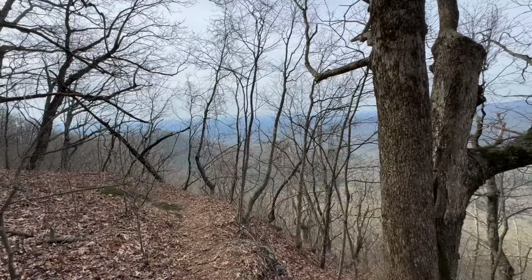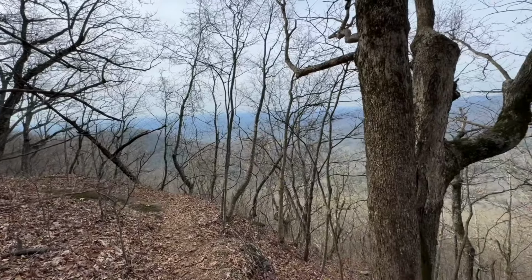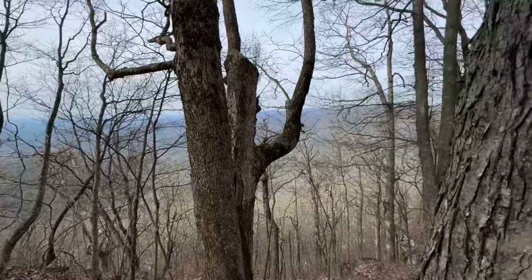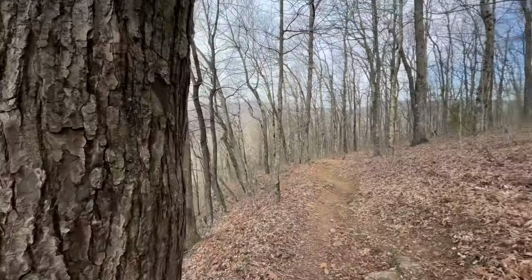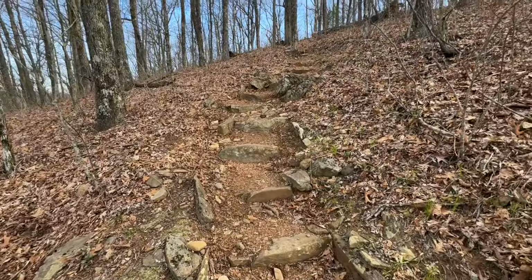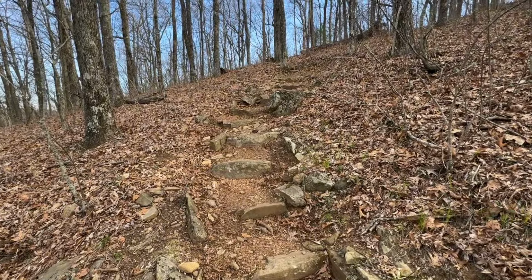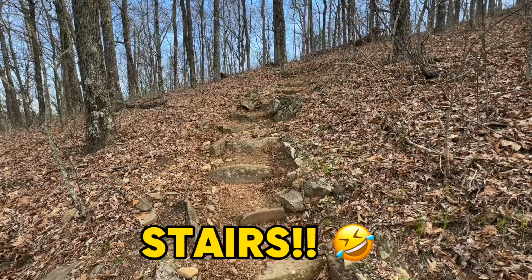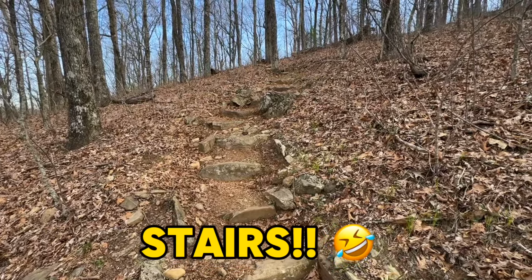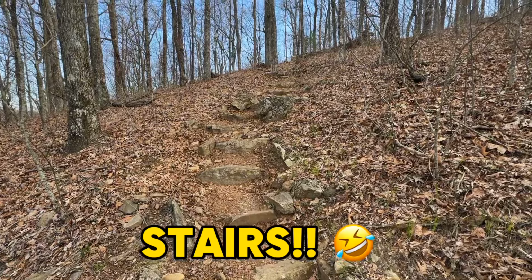Well, I'm about halfway up that mountain I told you I had to climb. It's a doozy. A couple thousand feet already. And guess what? Dun, dun, dun. Stairs. That's the way it goes. Those that must come up.